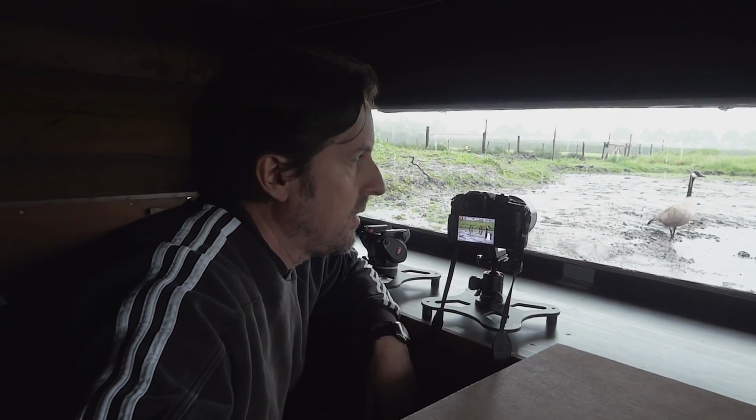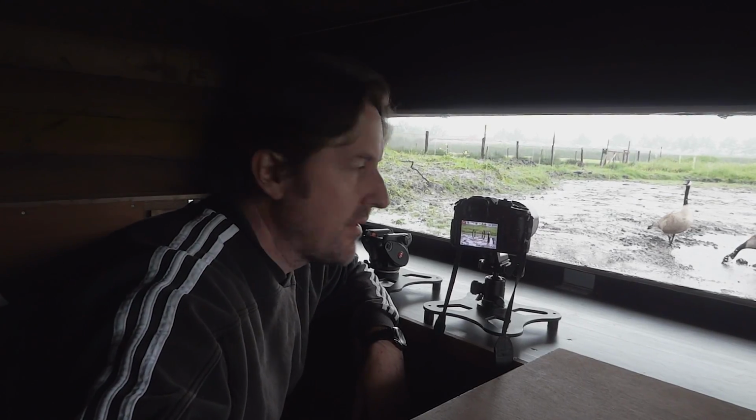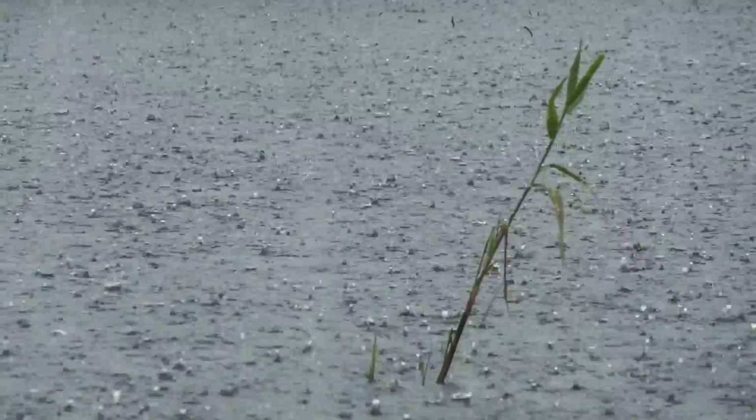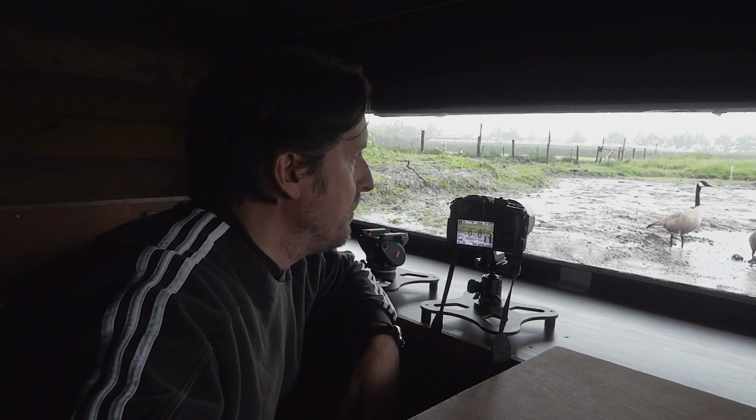So I only have half an hour left in the hide, and it's probably a good thing because the sky is covered in grey cloud and there's torrential rain coming down. In fact, looking at the pond here, it looks like the rain's coming up as well as down. So unfortunately there isn't really a lot of variation in the bird life right now.